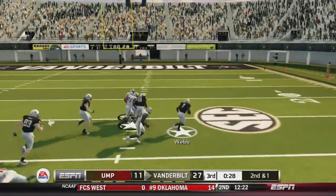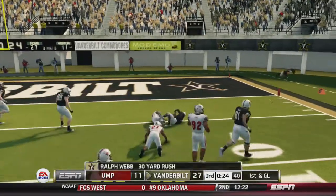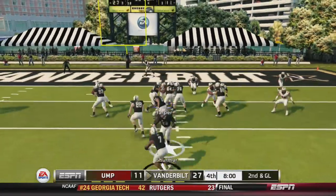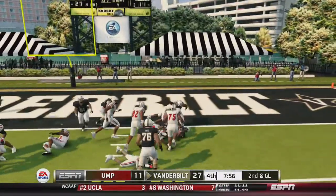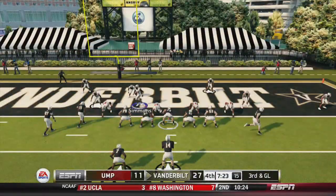22 personnel on the field. It's Ralph Webb. He somehow bounced off a tackler. He's still going inside of the 10. Brought down by Keenan and Watts. But it's a goal to go situation for Vanderbilt. They give outside. Webb cuts it back to the middle and is brought down at the 1-yard line. So it'll be 3rd down and goal.